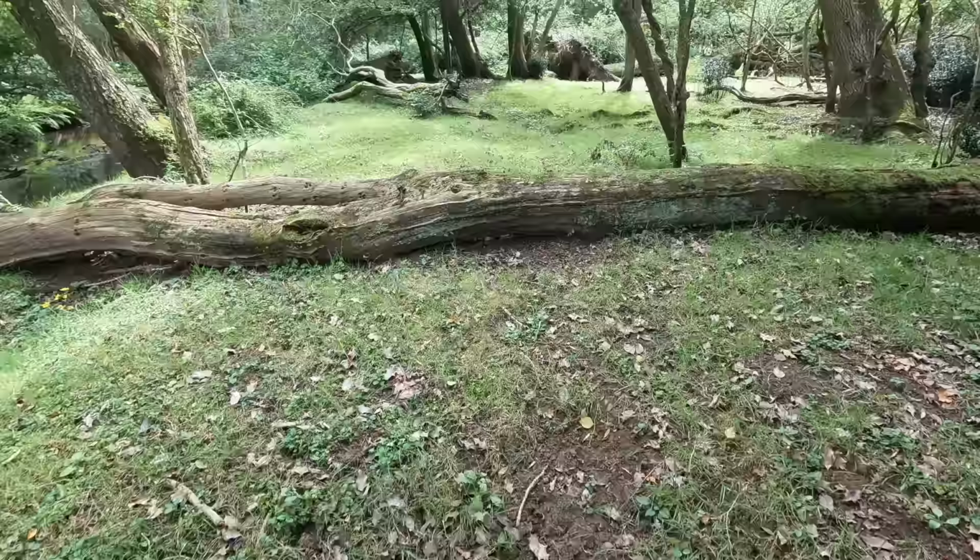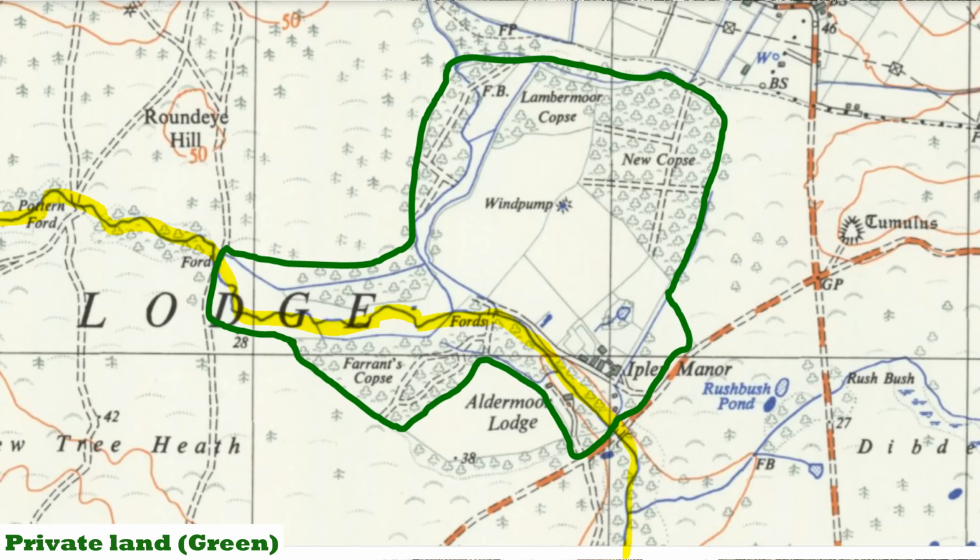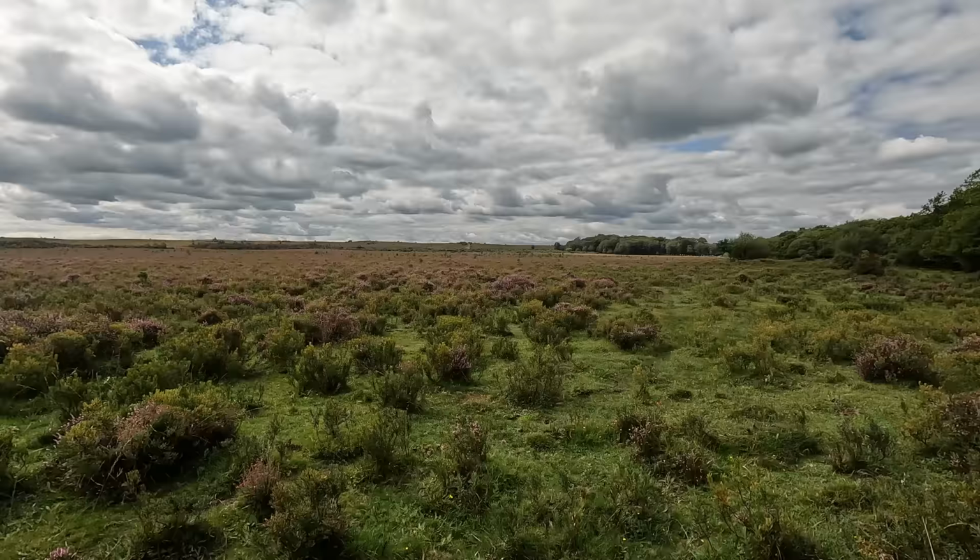Well, now, the reason that I was so keen to get onto the southern side of the river is because we're just about to come across another bit of private land, a bit around Aldermore Lodge. So we've got to make quite a big detour to the south before we join up with the river once more. Another little pit stop for a view.